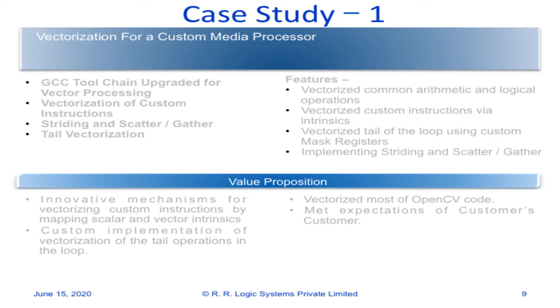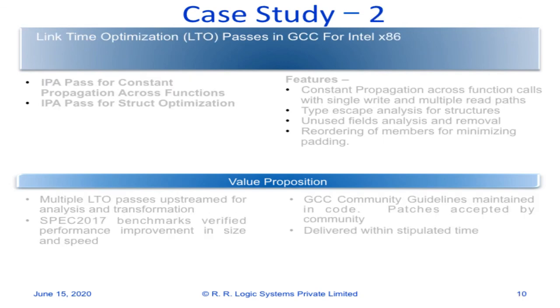The first one is we did a vectorization for a custom media processor, wherein the GCC toolchain was upgraded for vector processing. We basically wrote the backend part of it, and then we allowed for vectorization of custom instructions and striding and scatter gather. And what we implemented in the middle end of GCC was the tail vectorization, which essentially vectorized the tail of the loop using custom mask registers that were available on that platform. And one of the key value propositions of this particular effort was that we could vectorize most of the OpenCV code.